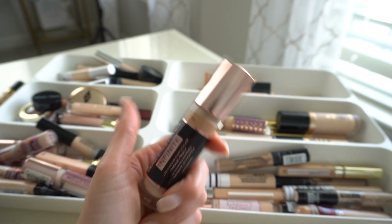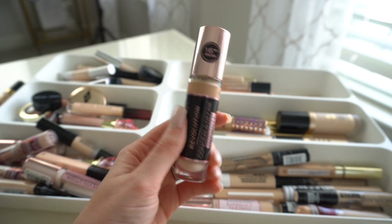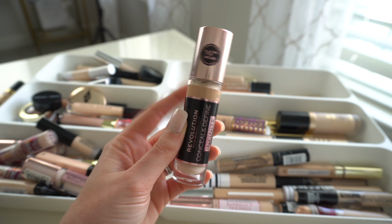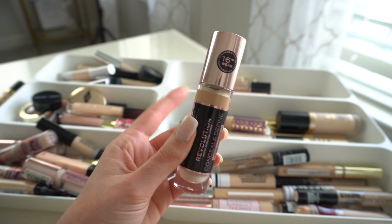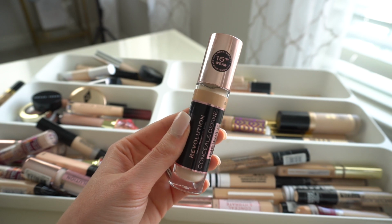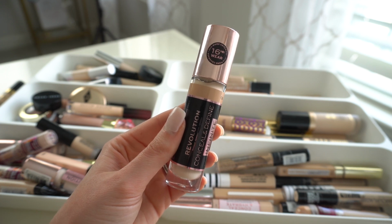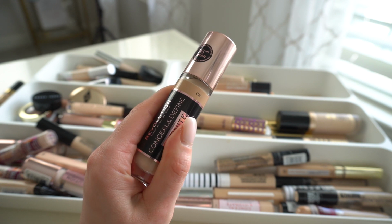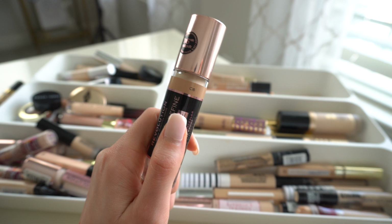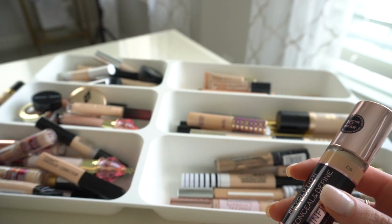Moving on, this is the Revolution Conceal and Define Infinite Concealer. This is a relatively new concealer to my collection. I really like this. This reminds me of a high-end concealer favorite that I'll get to in a minute. I actually think this is a dupe for this particular high-end concealer. I've done a whole video on it actually. This is a really nice one. It gives great coverage, and I do prefer the Infinite over the original Conceal and Defines from Revolution.